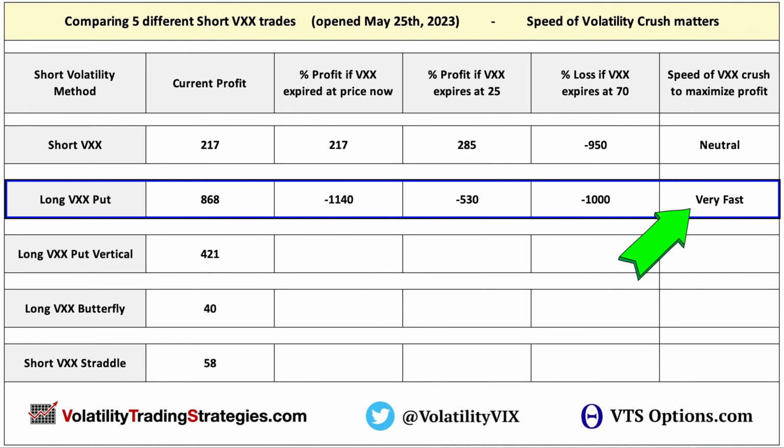So for long put options, the speed of the decline in VXX is highly relevant. You can get a hugely profitable trade if VXX goes down quickly like it has the past few weeks. Or you can get a total loss of capital if the decline happens slowly. There is no trade structure that is more sensitive to the speed of price change than a long put option. You basically have to nail your prediction perfectly to make money.